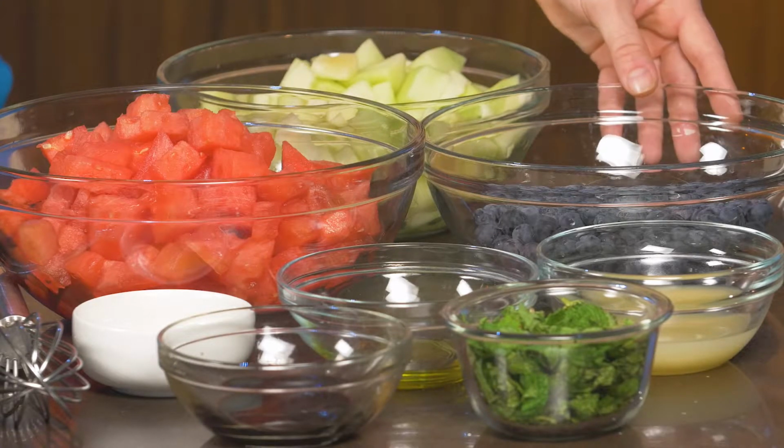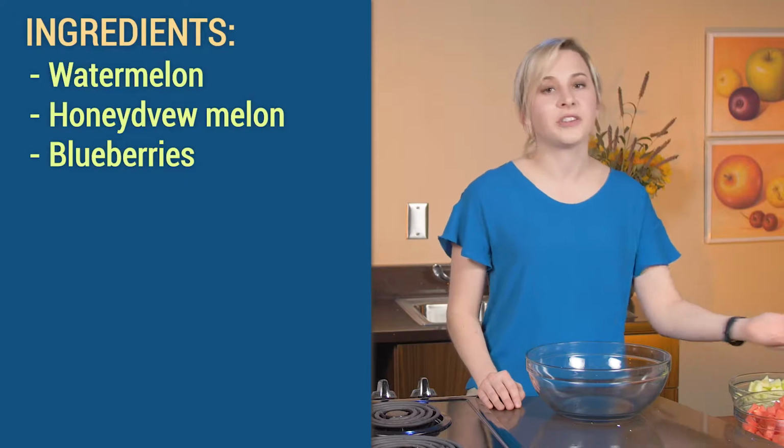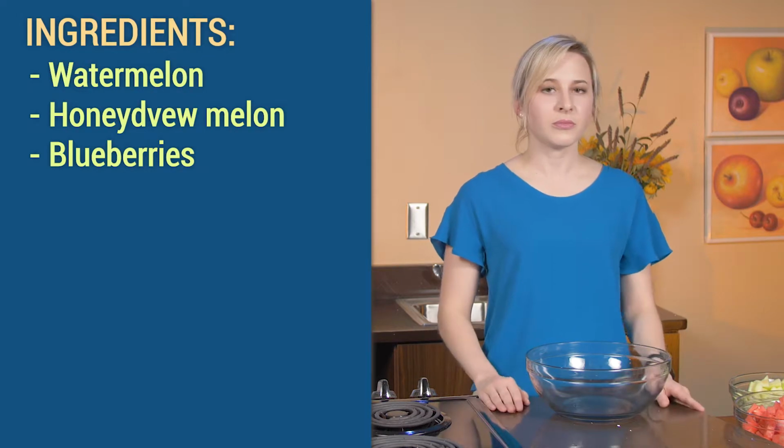Blueberries are high in phytonutrients like anthocyanins, which can reduce inflammation and may be cancer fighting. All of our fruits today have vitamin A and vitamin C, which helps our bodies fight infection.